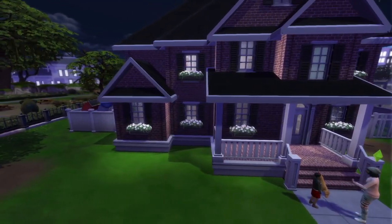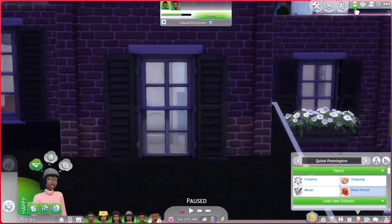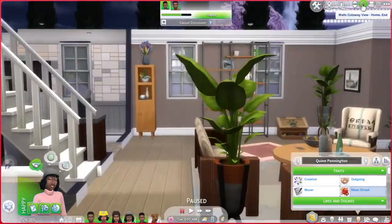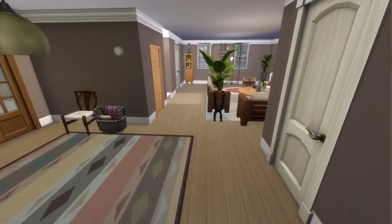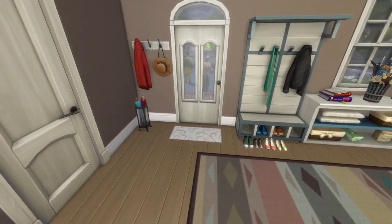I decided to cut to the full house tour so y'all could just see what it looks like all put together. Excuse me struggling with the camera angles. I really wanted to have the ceiling and the walls up, but here is the beautiful entryway.